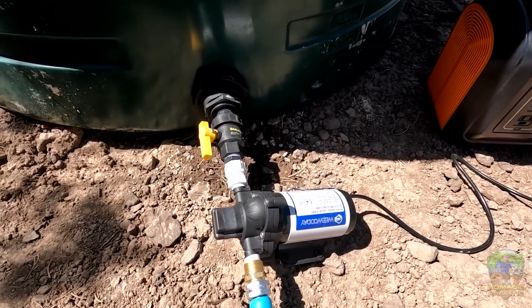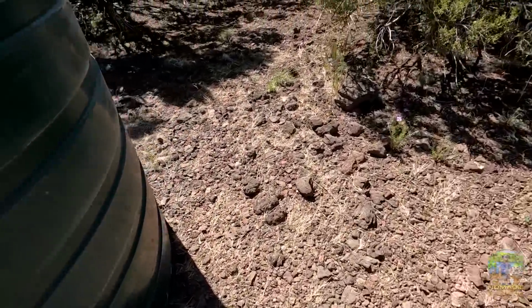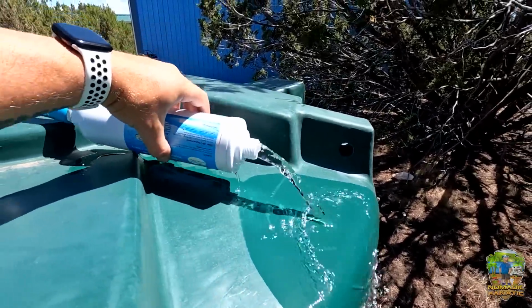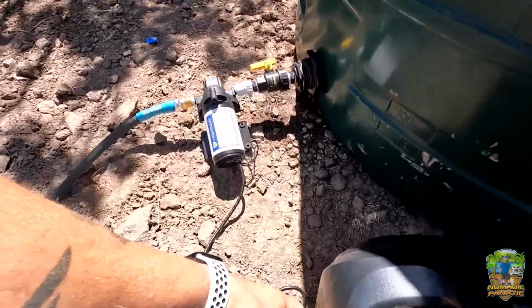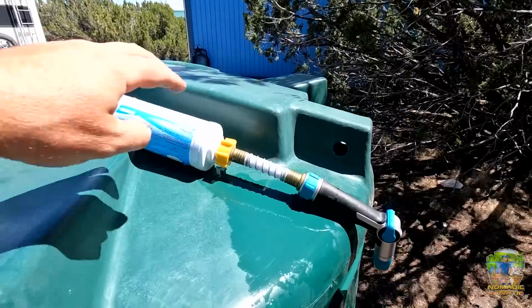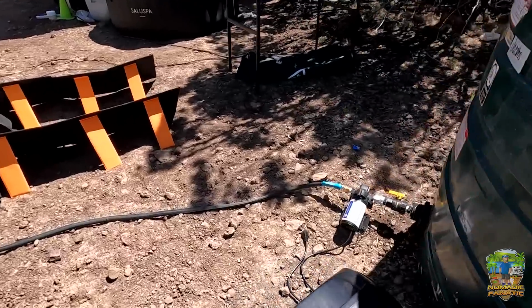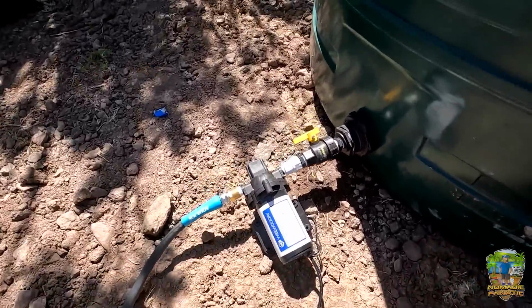Come on, turn off. It would help if I didn't just leave it running. So it works. Just wasting water here. It's never gonna turn off, Eric. Oh yeah, I forgot to hook up this piece. It's just a regular garden sprayer. But hang on. All right, now that that's connected and turned off, now we can go back over here. We can plug in our pump, and it's gonna turn off pretty soon.